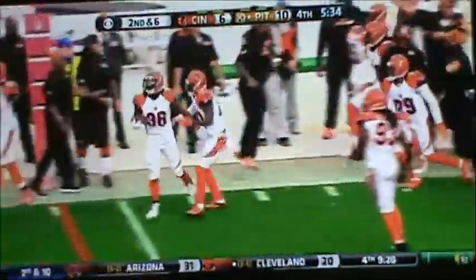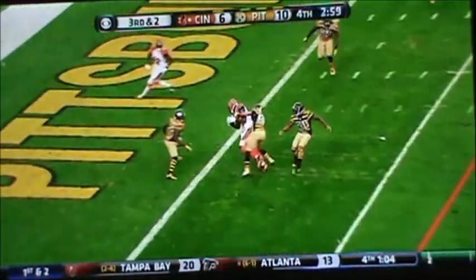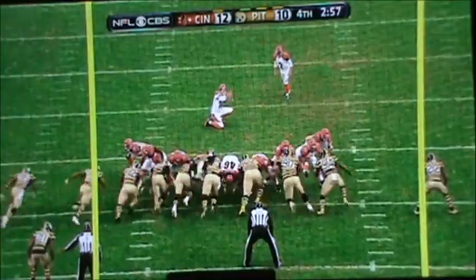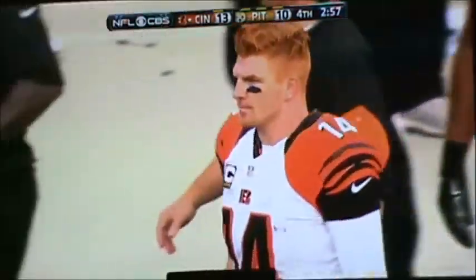That's intercepted. A watch for Eifert, number 85, the tight end, A.J. Green. Number 18, and there's the touchdown. That gives the Bengals the lead with 2:57 left. Going after Mike Nugent. Nails it through to make it a 3-point game.